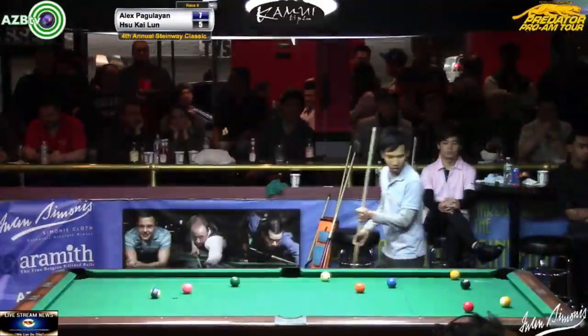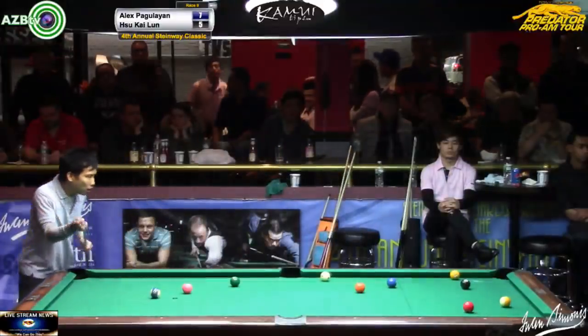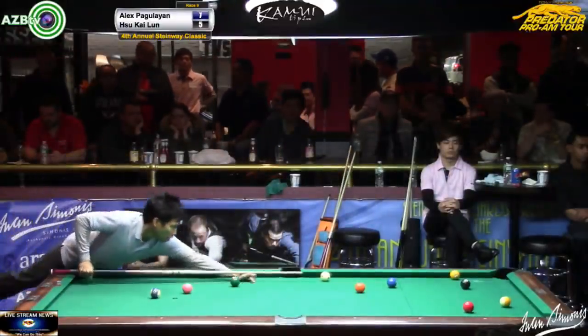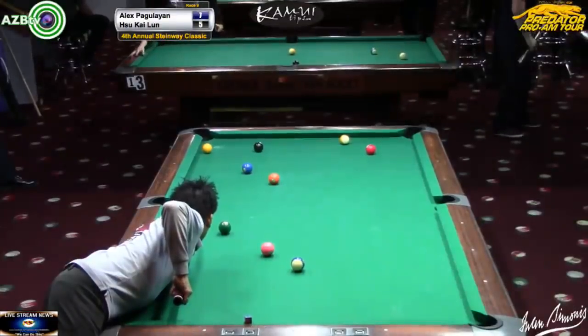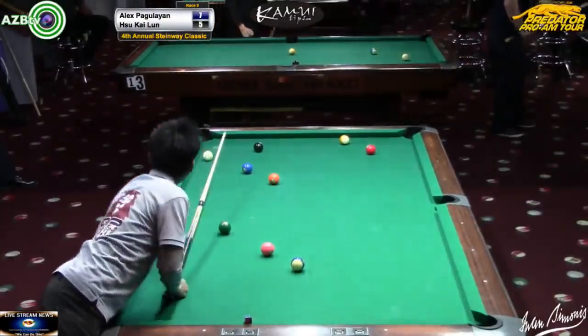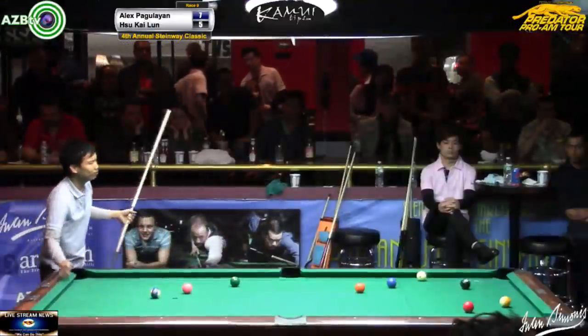Well, look at Al getting a different view. There's some of our folks, as I used to call them, all the rail birds. I have a friend of mine who has them in the thingy. What do you do there? Play, you know, the 2 in the side pocket.